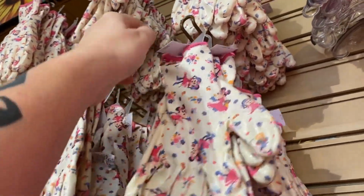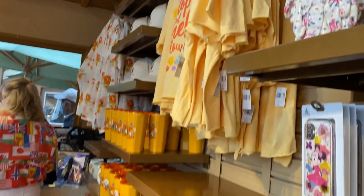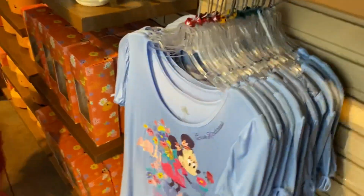Those are cute. There's many, huh? Let's try these. $12.99 and tumblers. Let's make the bee stuff. Push that shirt again.